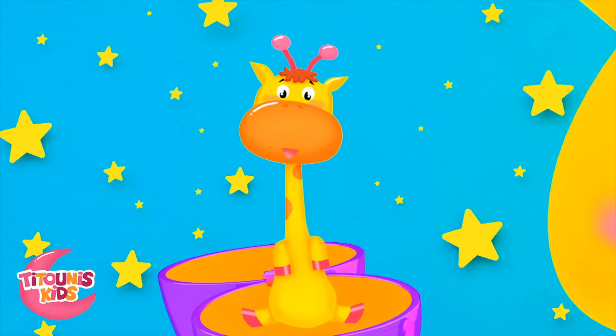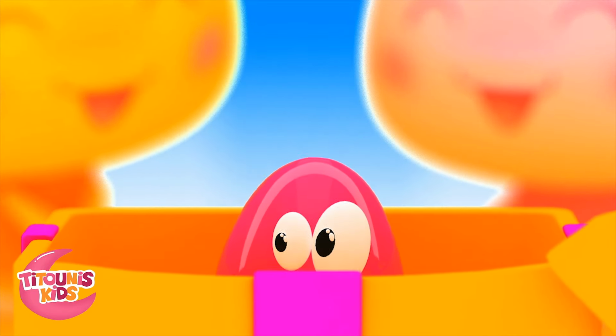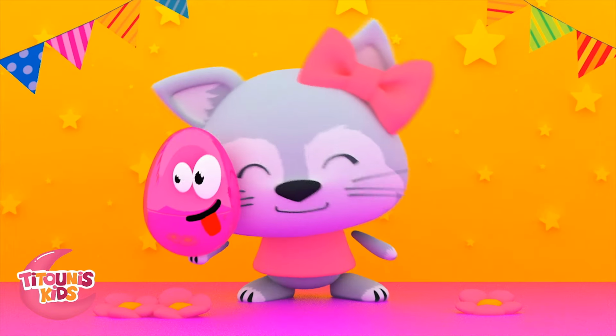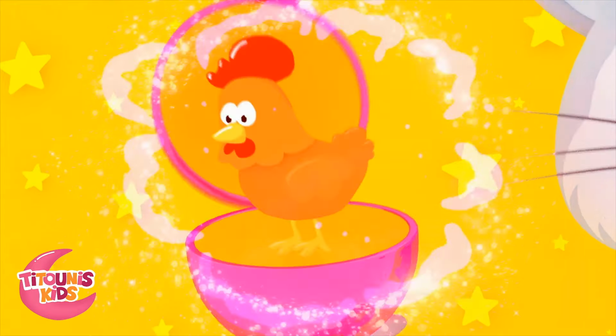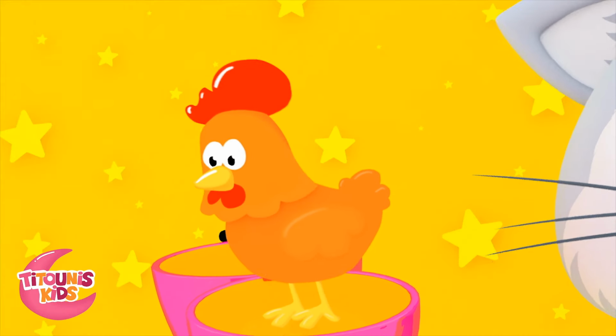Let's open another one. The pink one. Mech, mech, mech, what's hiding in the egg? One, two, three. And here, there's the chicken. Bravo, bravo.